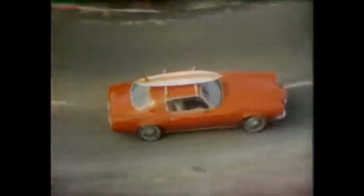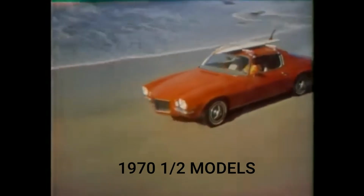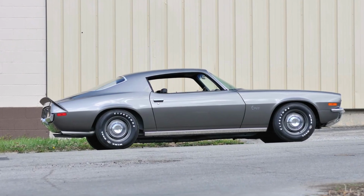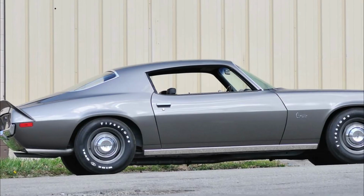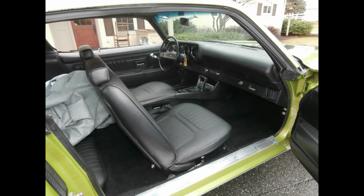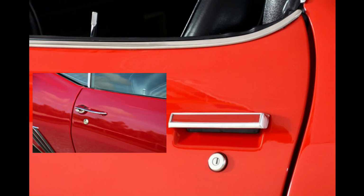First is the 1970 Chevrolet Camaro. The second generation Camaros didn't reach dealers until February of 1970, making them 1970 and a half models. The new body style featured a fastback roofline and ventless full-door glass with no rear side quarter windows. Doors were wider to permit easier access to the rear seat, and new pull-up handles replaced the old handles, for which the lower button had to be pushed in to open the door.